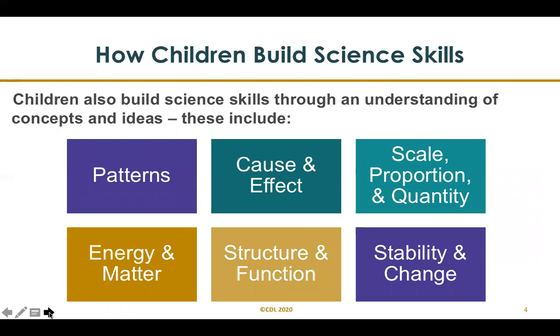By following your child's lead, describing their actions and discoveries, and guiding this learning will help your child begin to understand big ideas about science. Children also build skills through an understanding of concepts and ideas that cut across many areas of learning. These include cause and effect, patterns, scale, proportion and quantity, energy and matter, structure and function, and also stability and change.